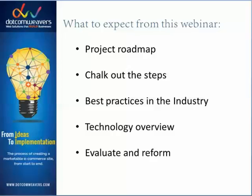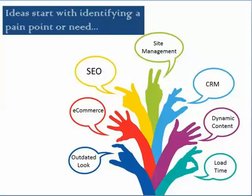Our goal is to give you an overview of what to expect as you build this site, from identifying your pain points to figuring out the next steps, allocating budget, knowing the best practices, and the different technologies out there, and how you evaluate and know what's going to work for you and your customers.